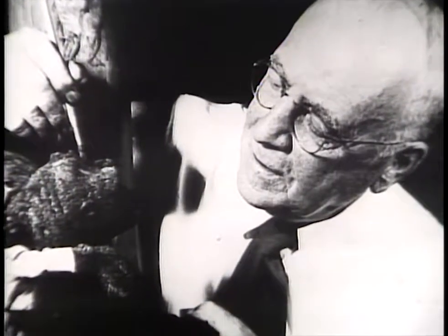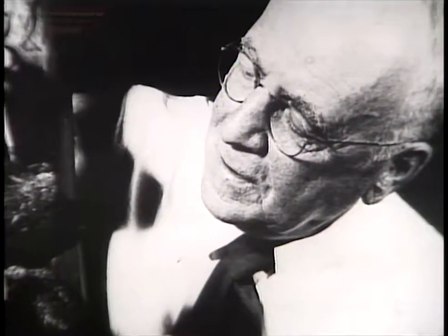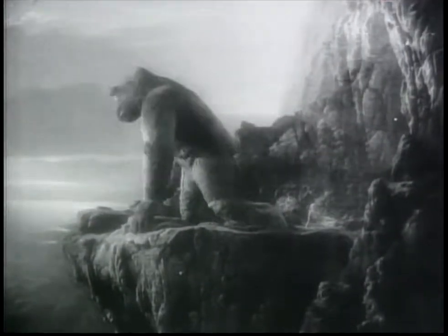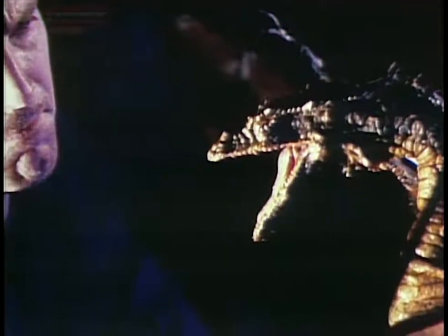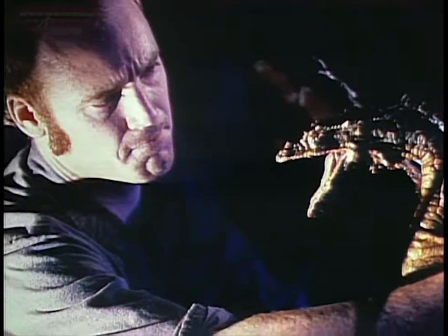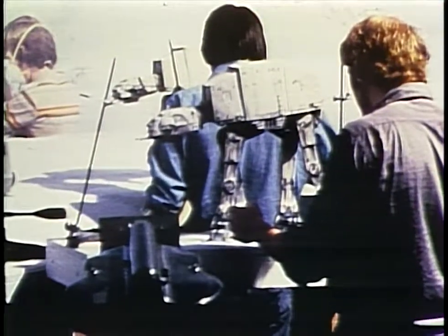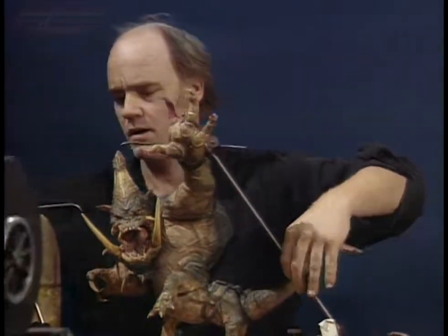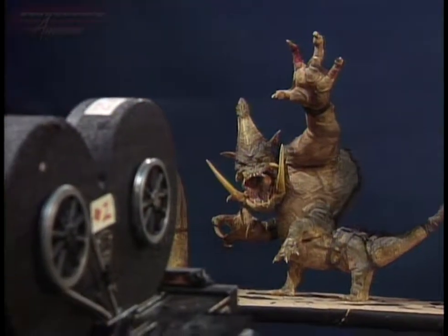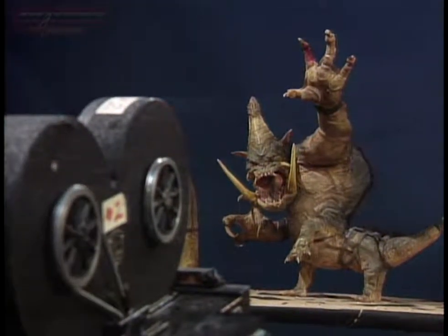The first great master of the craft was Willis O'Brien, whose genius gave birth to a superstar named King Kong. O'Brien's protege, Ray Harryhausen, thrilled audiences with his mythological creatures, taking stop-motion animation to new heights. Inspired by the work of O'Brien and Harryhausen, a young animator named Phil Tippett has carried on the tradition, helping pioneer such technological advances as go motion. Today, we'll meet the masters of stop-motion animation.